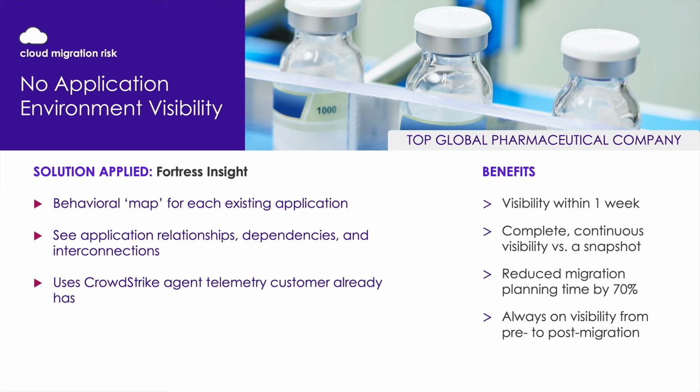In this particular case, this particular customer was using CrowdStrike as their EDR, so we were using the existing agent telemetry that they already had deployed to generate this visualization of the application environment.